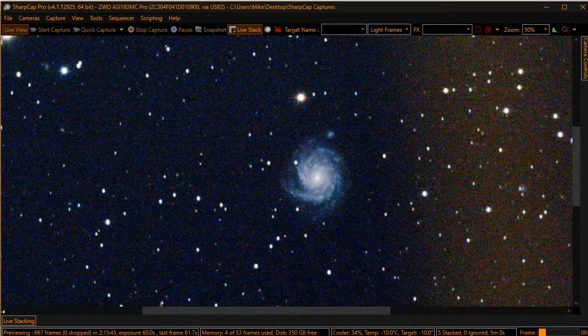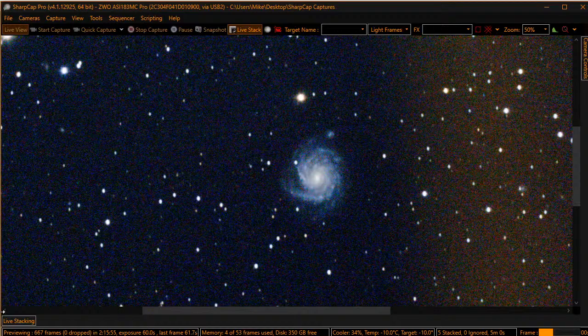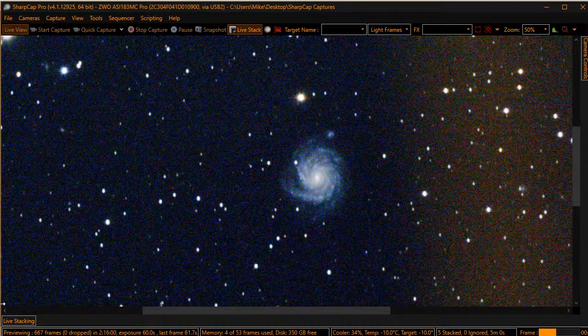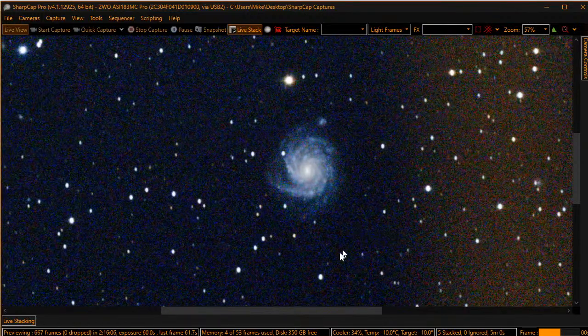I think we lucked out because the telephone wires look like they are going away. So they're not going to interfere with the galaxy. Just barely off the screen, but they're not going to interfere with it, so that's cool. Risk going in a little bit more.